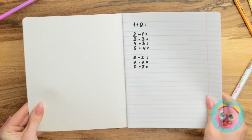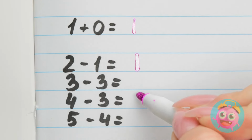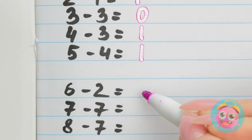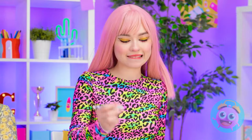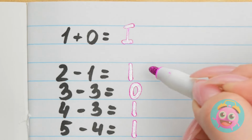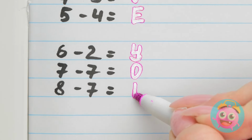Hey, Jennifer! Watch this! I can turn this coursework into something sweet! I'll start by answering the problems. This is pretty easy. There. That's it? Nope. What? I'm making a few changes to the answers. It'll turn them from numbers into letters. And spell out a love note. Now it's finished! What do you think?